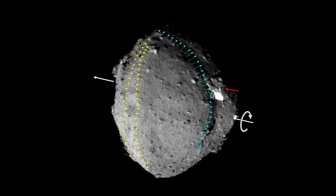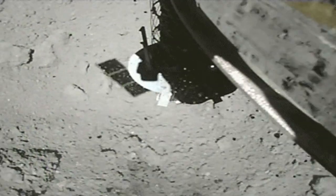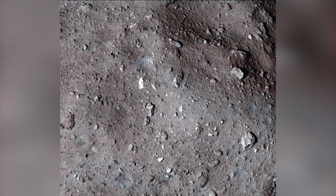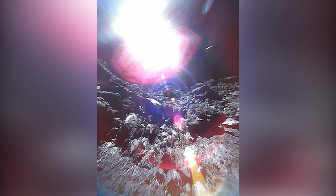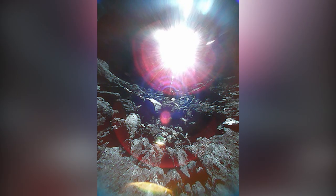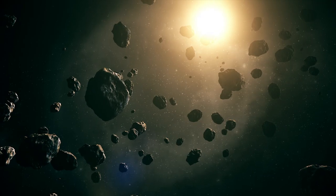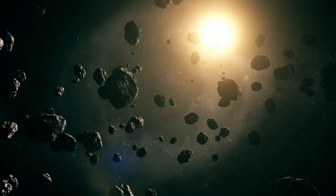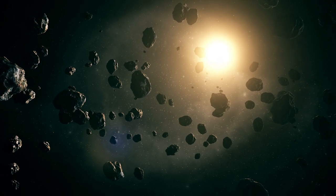Researchers from the Department of Earth and Planetary Science used imaging instruments to look at dusty matter kicked up by the spacecraft's engines. They discovered large amounts of fine, dark red minerals on Ryugu's surface. These were produced by solar heating, suggesting at some point Ryugu must have passed close by the Sun. These findings could help explain the history of Ryugu and other asteroids, as well as the solar system at large.